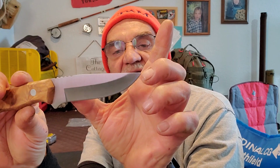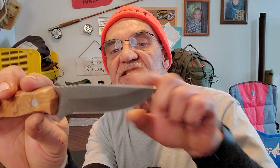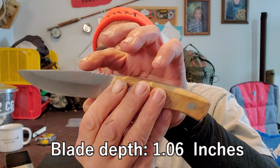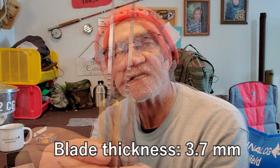And the length would be 3.94 inches. It does have the jimping on top here for your thumb to rest on to give you a little bit of grip. The depth of the blade is 1.06 inches. And the thickness of the blade, and you can see it's fairly sturdy. It's 3.7 millimeters. So it's a little bit thicker than your average knife. Not a lot of weight, but it gives you some strength to it with that sort of thickness.